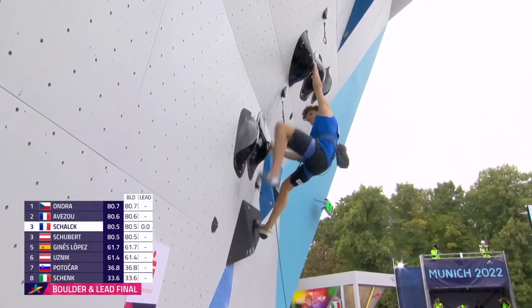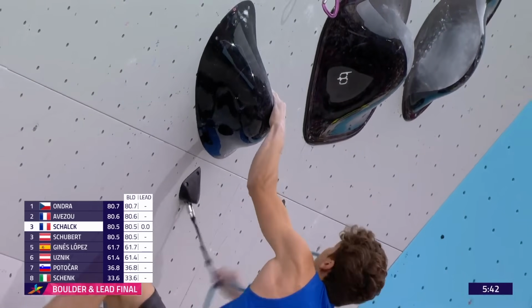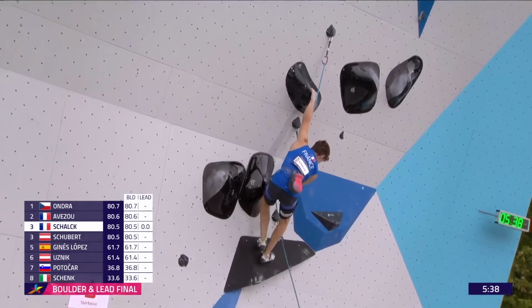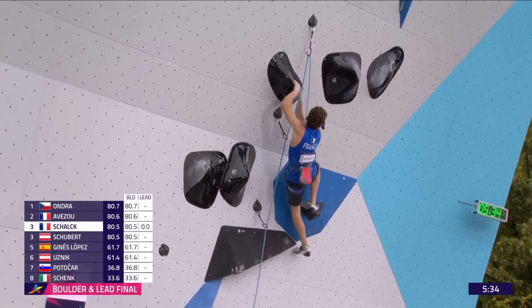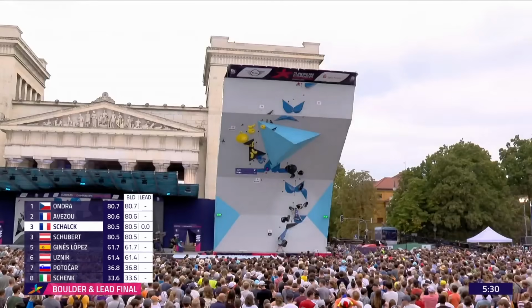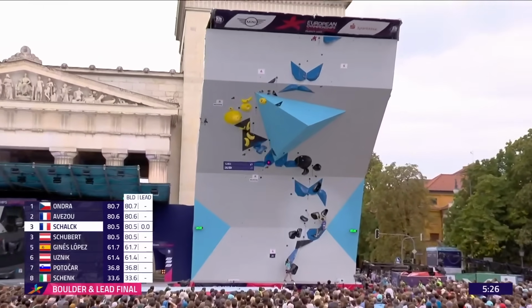Now you can see his score, 80.5. That will stay the same until he gets to the first scoring zone. And the first scoring zone is far away. Yeah, apparently they've not really backed off the start of this route either, like they had in the women's. Apparently it's full semi-final level is the word. Yeah, that is the word. They're not necessarily expecting them to fall, but it will tire them out.